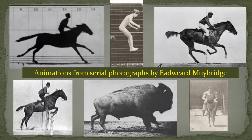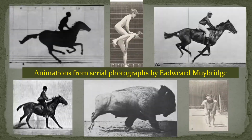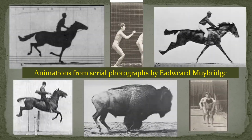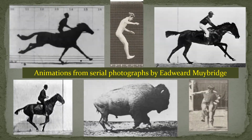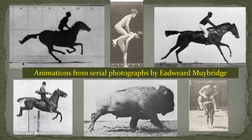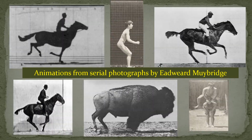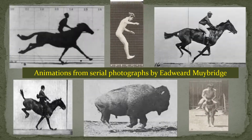He married a young woman who then started an affair with one of his friends, and so Muybridge shot the man and killed him. He was put on trial. His lawyer pleaded insanity because he had been in an accident and injured his head, but the jury said no. But they acquitted him because they thought it was justifiable what he did. And so he was acquitted, but it kind of put an end to his photographic experiments.